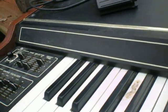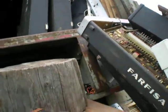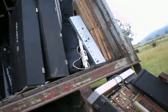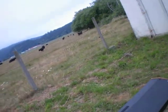It cleaned up pretty well. It's got one bad cigarette burn there, but it doesn't really affect playing. The volume pedal or damper pedal works. Everything works on it. It looks like it's in perfectly good condition for playing. It's been sitting in the cache, actually out under the tarp here. I'm getting everything out of here that I can.